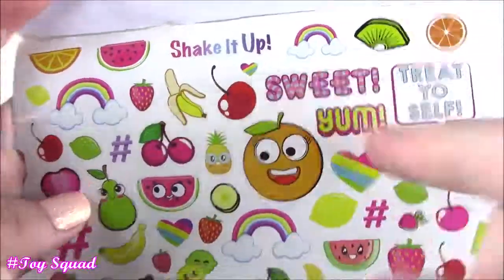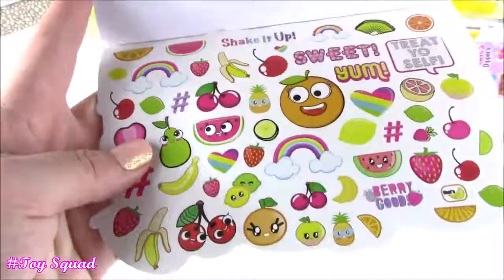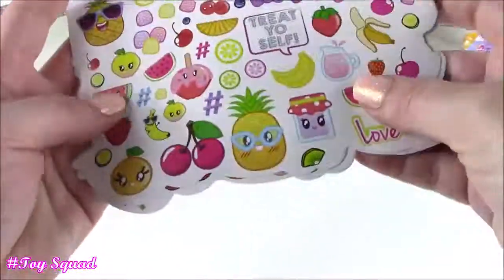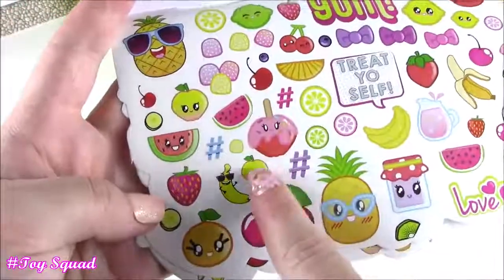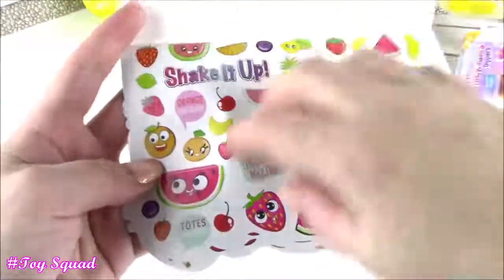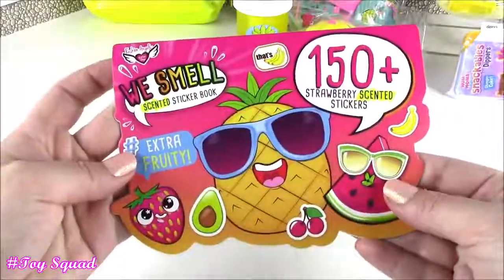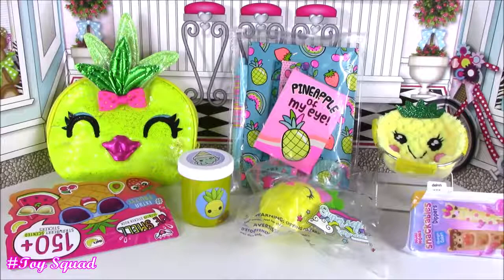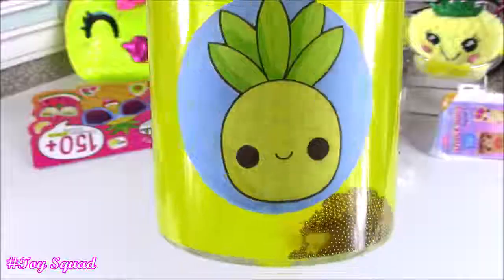Look at this. Shake it up. It's got all these little sayings. Adorable little kawaii fruits. And look at this one. I almost missed it. That big old pineapple. It's got the glasses. But I do think one of my favorites is a little jelly apple, little candies. And they smell divine. They definitely smell like strawberry. Whew. Love these. Next item in this pineapple party, we are going with slime.